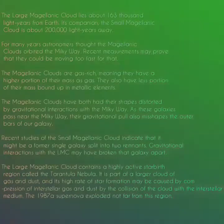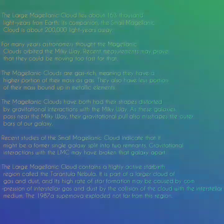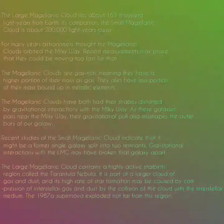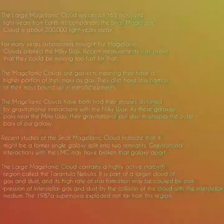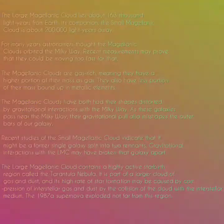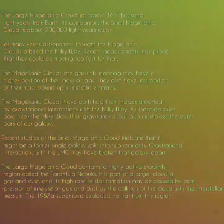The Large Magellanic Cloud lies about 163,000 light years from Earth. Its companion, the Small Magellanic Cloud, is about 200,000 light years away. For many years, astronomers thought the Magellanic Clouds orbited the Milky Way. Recent measurements may prove that they could be moving too fast for that.